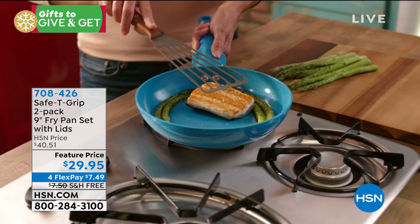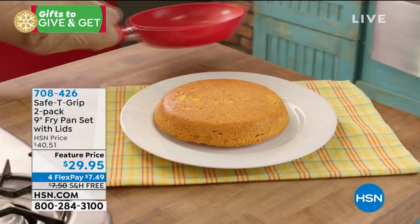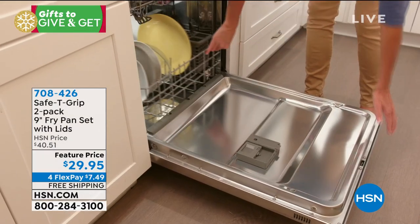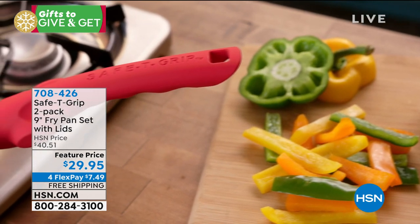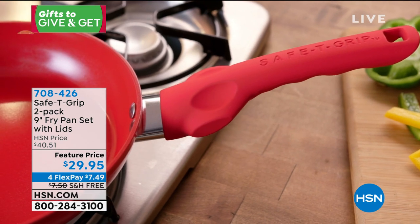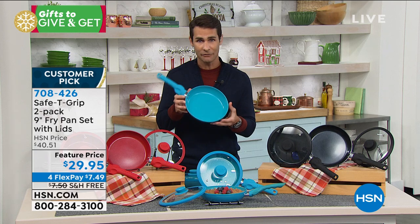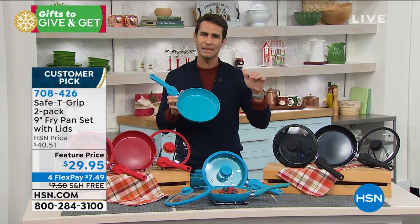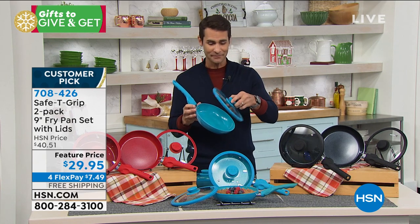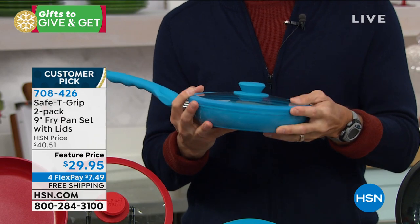Sometimes it can be difficult if you have dexterity issues or arthritis, or even if you don't. Sometimes you just need to make sure you have that extra balance. They are dishwasher safe. It's a 9-inch frying pan. The sides of these frying pans are pretty tall. You can fit quite a few servings in here. Also, when you're buying something for the kitchen, make sure and spend the extra money to buy the lid. Well, in this case, the lids are included. It has a steam vent. The silicone rim fits perfectly.